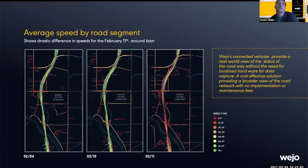So what we're able to do using connected vehicle data is not just look at the average speed. I'm fairly sure there'd be hardware on this interstate at least at one point within the couple of mile stretch to measure average speed. And there was an incident on that day, so obviously average speed is going to drop. But what we can see is really granularly where it dropped.